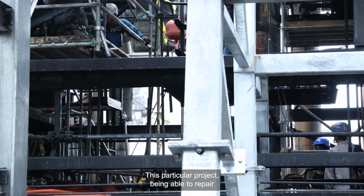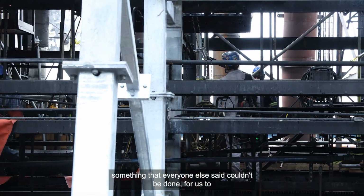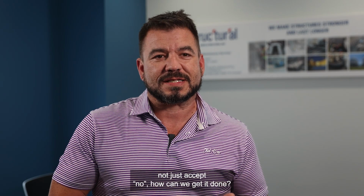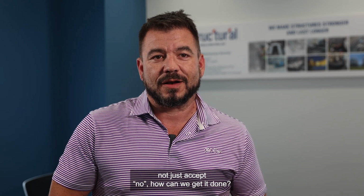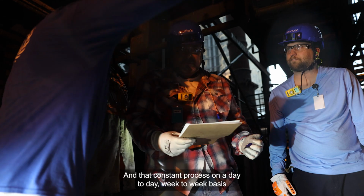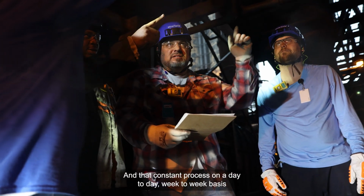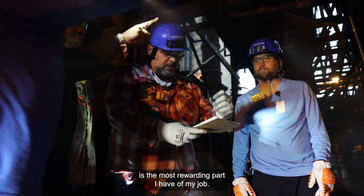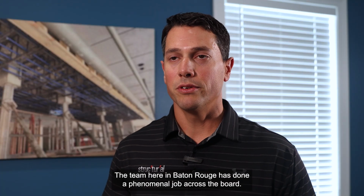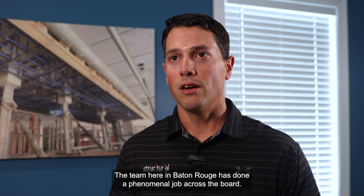This particular project, being able to repair something that everyone else said couldn't be done, for us to not just accept no. How can we get it done? What else can be done? How can we do it more efficiently? And that constant process on a day-to-day, week-to-week basis is the most rewarding part I have of my job. I am proud of the work. The team here in Baton Rouge has done a phenomenal job across the board.